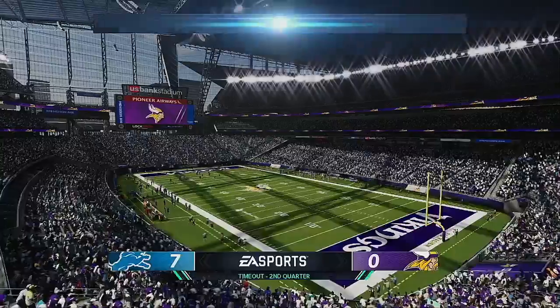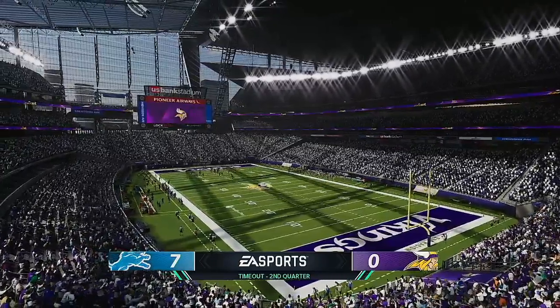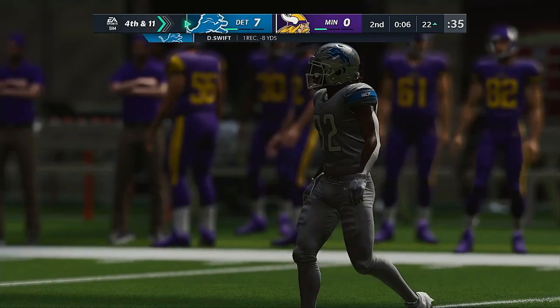Set up the screen to Swift. Now a timeout taken. Perhaps a chance for one more quick play and then another timeout if they hurry. We'll see.